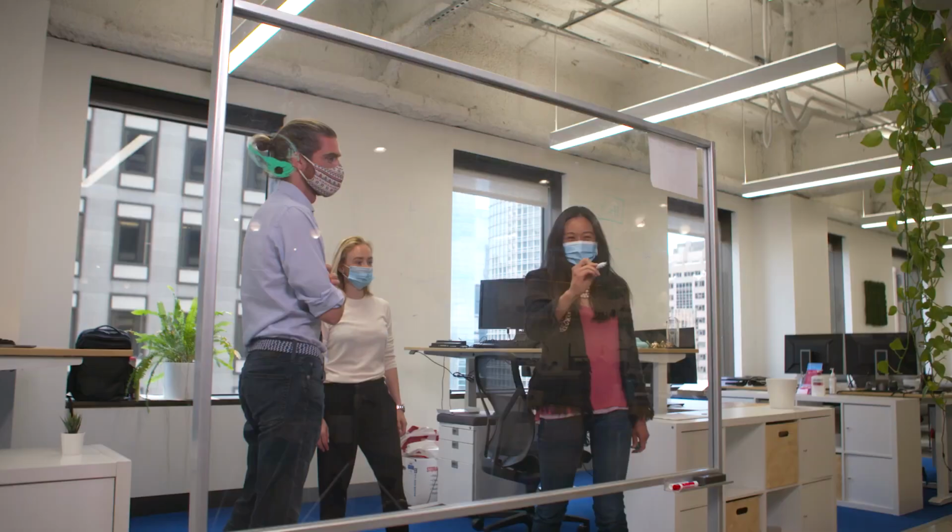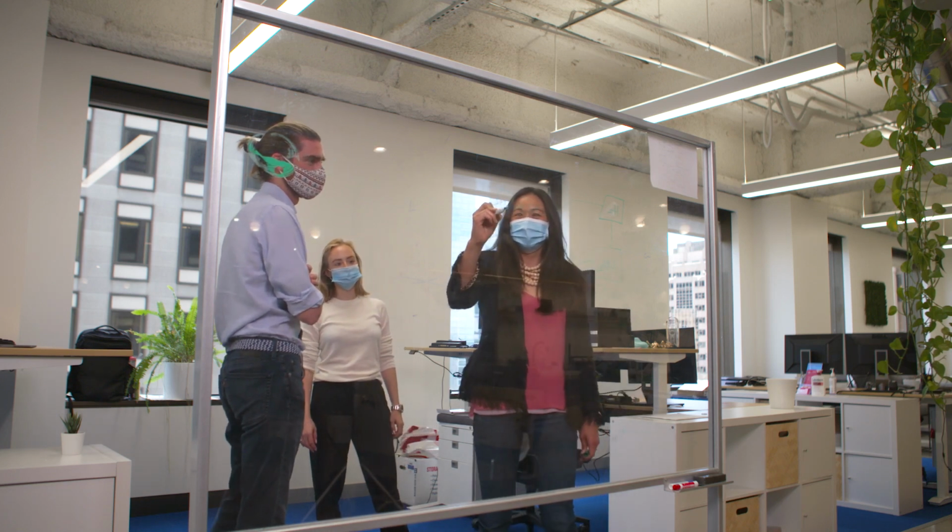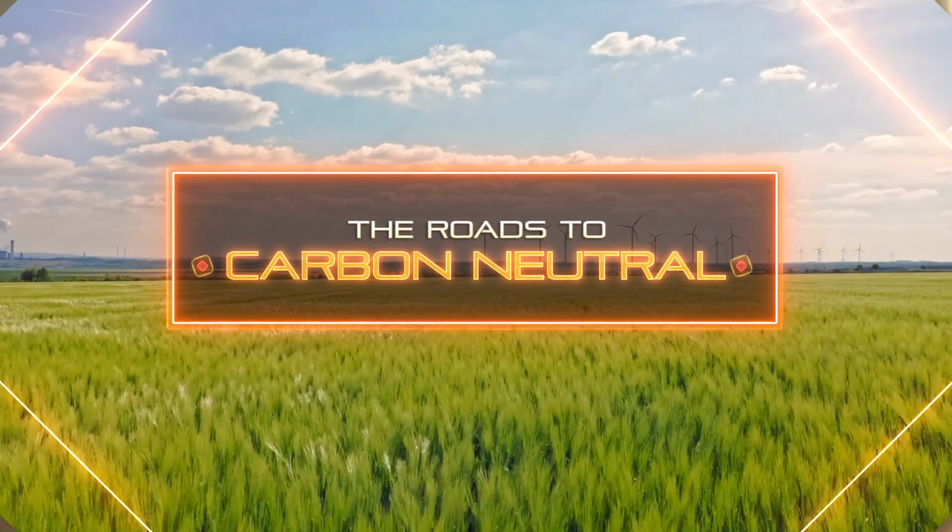So TotalEnergies Ventures has 3 key criteria when we look at new investments. 1 is financial return, 2 is strategic relevance, and the 3rd is carbon neutrality. So specifically, in the carbon neutrality side, we are looking at technologies in carbon recycling.